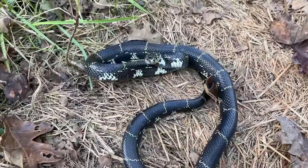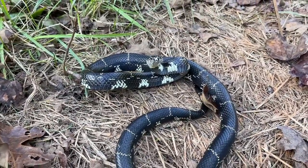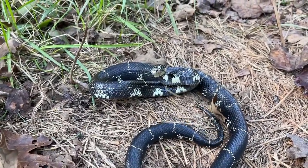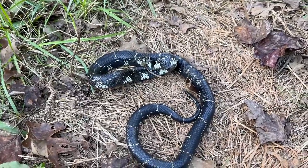I tend to prefer the black and white Eastern King snakes like this one over the yellow colored ones or the brown colored ones, which is, I mean, not to say that the other ones aren't just as cool, but this is just my personal preference and phenotype. I love the black and white.